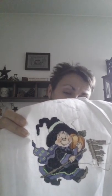I began a long time ago a chart from Stony Creek with this cute little witch, but it's a big chart. I don't have the leaflet on my table. I will let you see another time. As it's too much work, I will just put away this stitch and keep only the little witch. I have to finish this part and I will have her for Halloween.